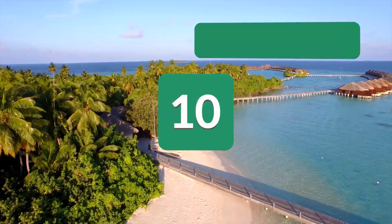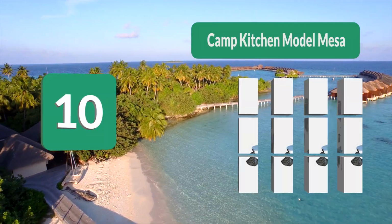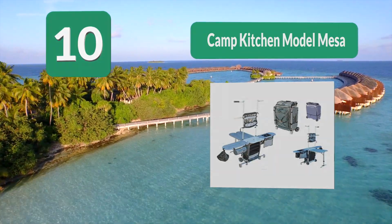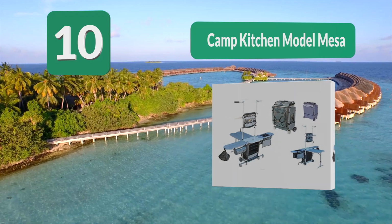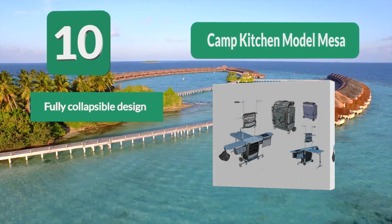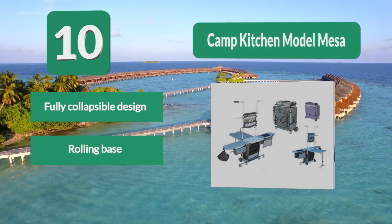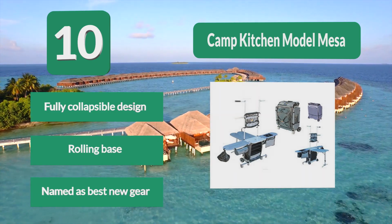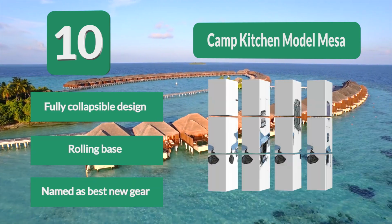Number 10. Camp Kitchen Model Mesa can be completely deconstructed and packed away for easy transportation. The Camp Kitchen Model Mesa 1 by Grub features the ultimate portable design, because this camp kitchen packs into its own rolling base, and when it is deconstructed for storage, it can be rolled around like a suitcase. Fully collapsible design. Rolling base. Named as Best New Gear.